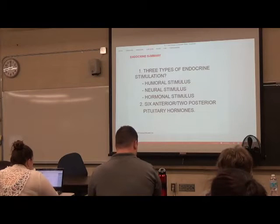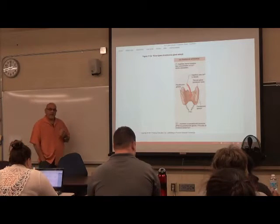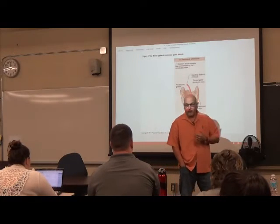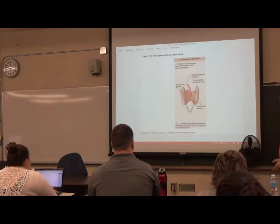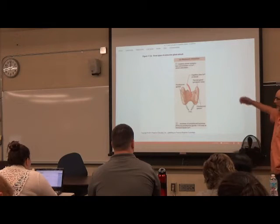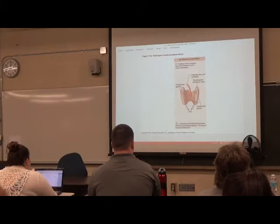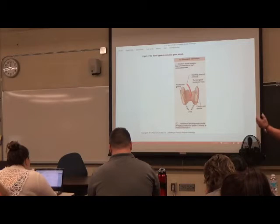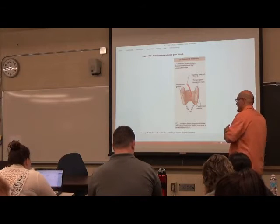So let's go into these individual ways. This is humoral stimulation. And all it means is that I don't have to wait for a nerve to stimulate this particular organ to secrete, or a hormone coming from the pituitary. It's going to read a blood shift. As soon as the parathyroid glands read calcium is low, they're automatically going to secrete parathyroid hormone. It doesn't need to be stimulated by the nervous system to say, okay, wake up, do something, or need a stimulating hormone to turn it on. It doesn't need the stimulant. It does it itself.